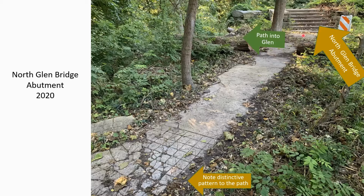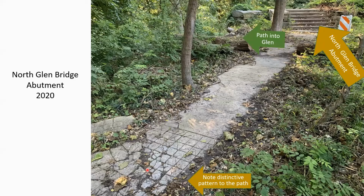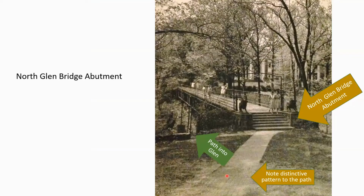And lo and behold, when you're there today at the North Glen Bridge abutment, thanks to the hard work of the National Park Seminary Homeowners Association, this path has been all cleared, and you can see that distinctive pattern to the path. Now you might be wondering why the photographer, in this case me, didn't recreate this photograph. Well, my back is directly against the fence that separates this path from I-495. So to take this photograph, I would have had to have been somewhere in the right-of-way of I-495, probably above the right-hand shoulder for the eastbound lanes of I-495. So can't get that photo today.